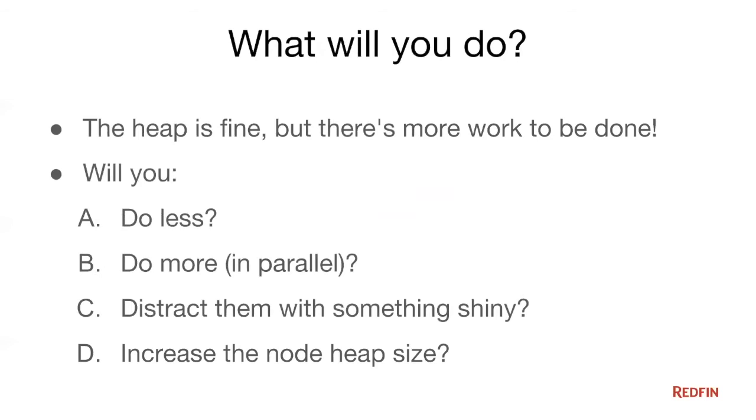All right, heap's fine. There's still more to do. There's at least one more thing. Not going to increase the heap again. We just did that. Can't do less work. I claim that we're pretty close to doing the least amount of work possible in incremental builds. Clean builds are still pretty rough. So what else can we parallelize?